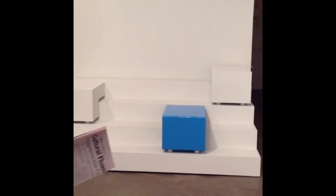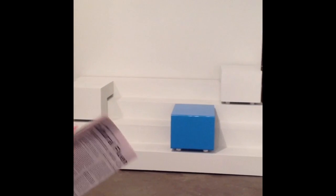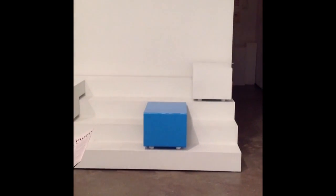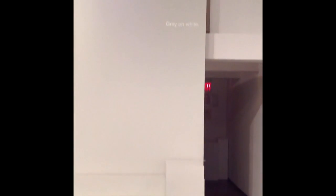Everything from how to display the work, such as Mark Riegelman's Stair Squares, which is right behind me. I worked with Mark to figure out a way how best to display the stairs. We came up with this idea of a stoop that people can sit on and then interact with the exhibit as a whole.